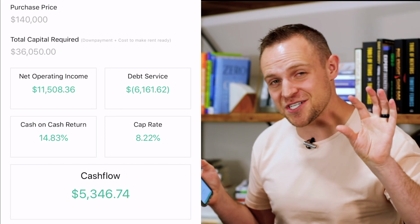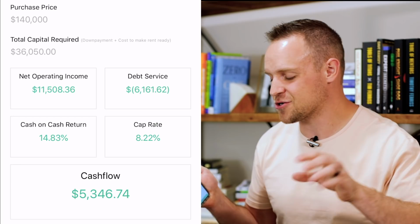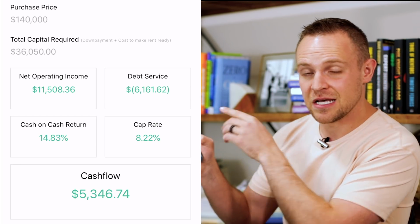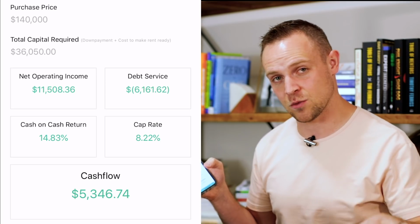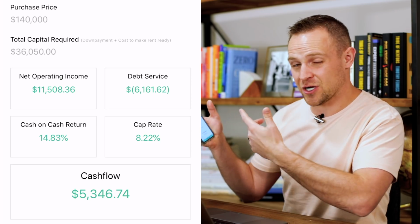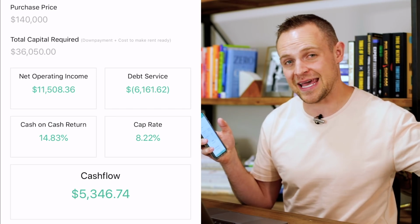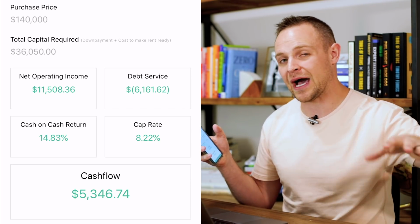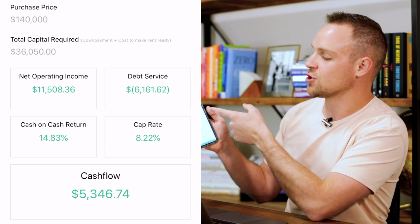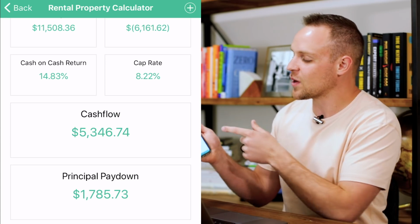Now on this app, I'll hit on just a couple things I didn't mention because for me, they aren't as important because I'm focused on my cash on cash return, but you're able to see your debt service. So this is what's gonna go out every single year in your mortgage payments. You're able to see your principal pay down, your cash flow, your cap rate. Essentially what your cap rate is, it shows you the return on your investment if you had purchased the property in cash. So your rents are coming in, your expenses are going out, you don't have a mortgage. This would be your return based on the purchase price rather than the actual money you had in the property. If you paid cash for the whole property, then it would be the return on the money that you had in the property. So that's why you have your cap rate.